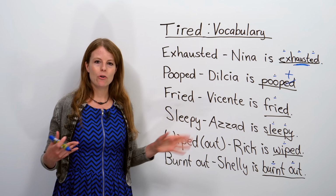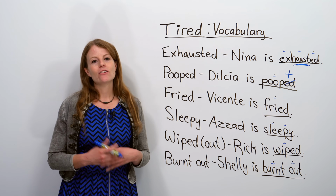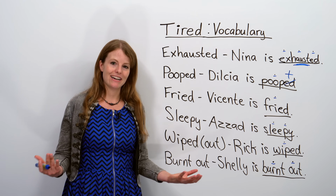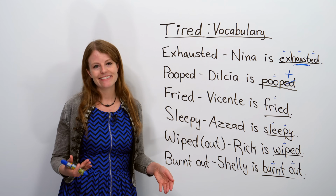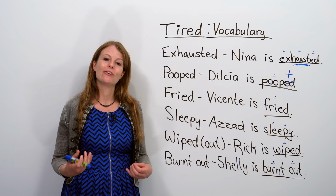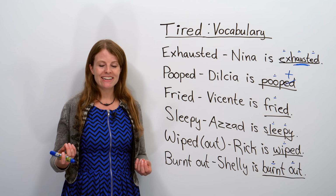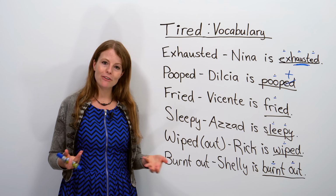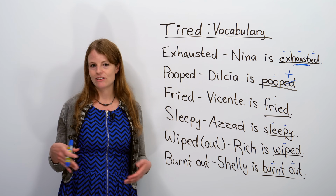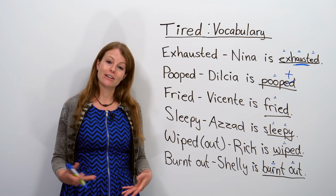When we add a Y, we make this into an adjective or a describing word. So, especially for students, we use this word sleepy. I know many students, when they're in class, they feel sleepy. This means that they want to go to bed. They want to sleep. So maybe when you first wake up in the morning and you hit that alarm clock, maybe you're still feeling very sleepy. Or maybe it's late at night, 2 a.m., and you're trying to watch a movie, but you're starting to fall asleep. You can use the word sleepy.